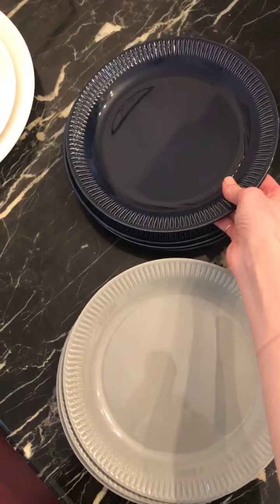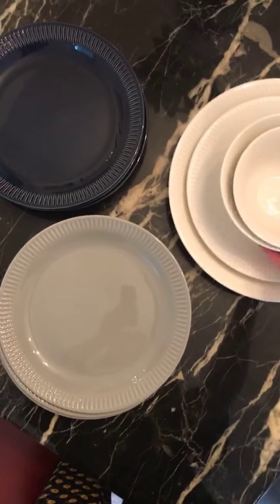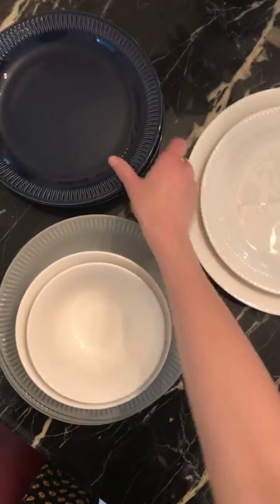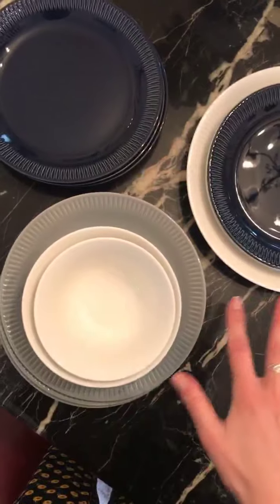So again, let me give you a quick shot of all three before I turn it around. They mix so well. You can see how you can really make the collection yours between all three colors there. For the gray and the blue, they're a slightly higher price point. For the set of four, I think it's about $5 more for the set of four accents in the color versus the white profile.